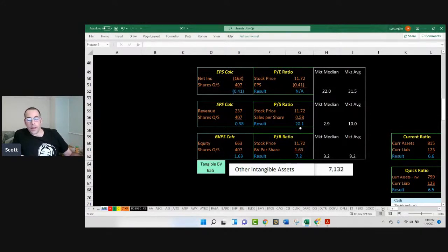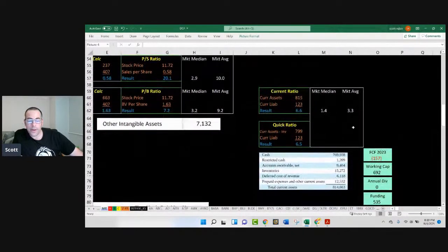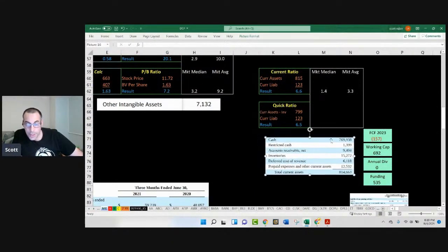But when a company has a really high price sales ratio, investors feel they're in growth mode. Or if that wasn't the case, no one would buy the stock if they had a high price to sales. Price to book of 7.2, which is on the higher side. They have a high current ratio and quick ratio. They have lots of cash, $770 million of cash.